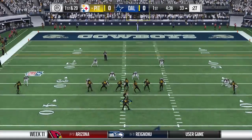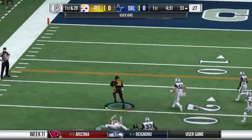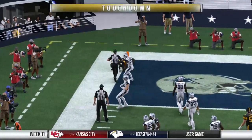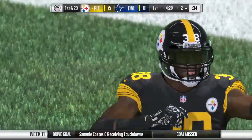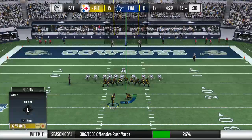Here we go. And they'll try the ground game here with the running back. Oh, a nifty juke there. Not much fun for a guy. And he's in. Touchdown, Steelers. A great play there. His 4th touchdown on the year. And the Steelers have taken a first-quarter lead.